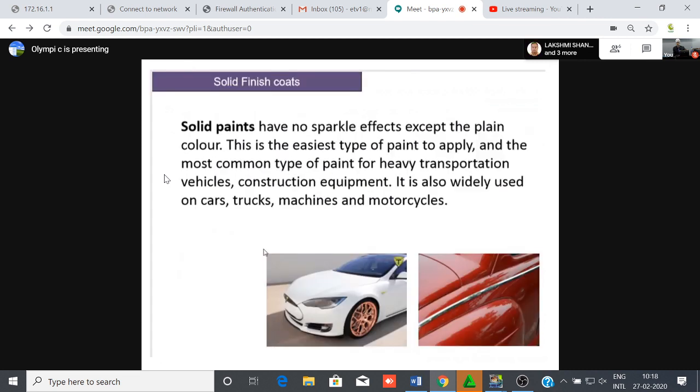And then these solid paints, as I told you, in India, like most of the cars are white in color. So it's with this solid paint. They have no sparkle effect except the plain color. This is easiest type of paint to apply and the most common type paint for heavy transport vehicles, construction equipment. It's also widely used for cars, trucks, machine and motorcycle. And it's also cost effective, because as compared to a metallic paint finished car, the application of this paint is cost effective.